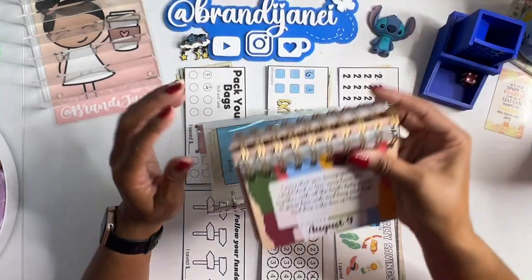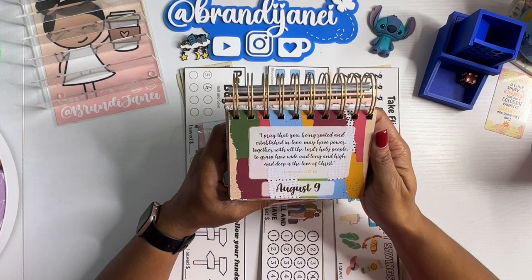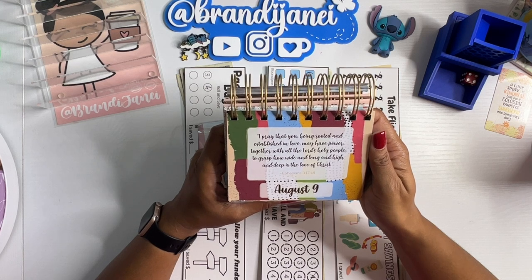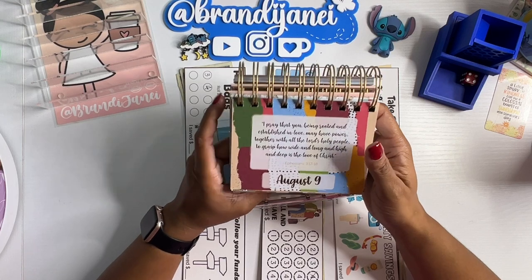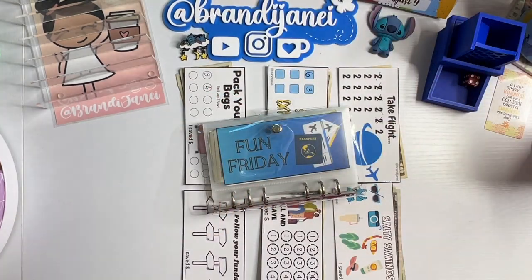Okay, you guys, so to get started, it says, I pray that you, being rooted and established in love, may have power together with all the Lord's holy people to grasp how wide and long and high and deep is the love of God, the love of Christ. And that is from Ephesians 3:17-18. And I love that. That is beautiful.